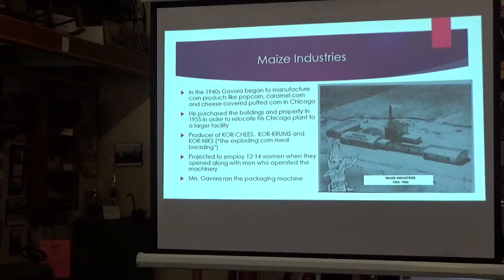the company was projected to employ 12 to 14 women when they opened, along with men who would operate the machinery. Well, he overshot a little bit because, as it turned out, Anna was talking with Bob Gavora, George's son, and said that he really only ended up with 5 to 6 to 7 people that actually worked there. Mrs. Gavora ran the packaging machine. But you can see here in the roof that said of the old hemp mill, it now says Maize Industries.